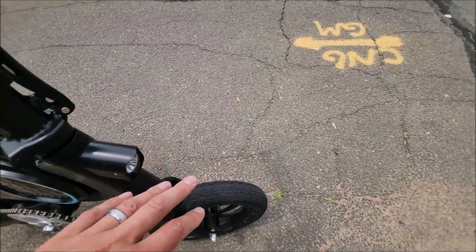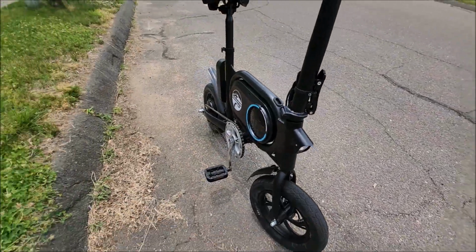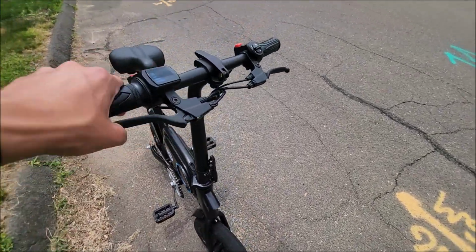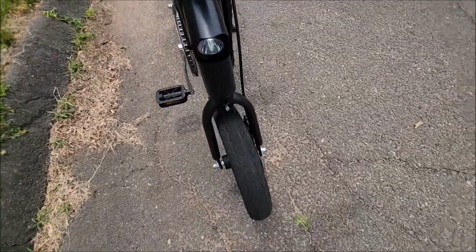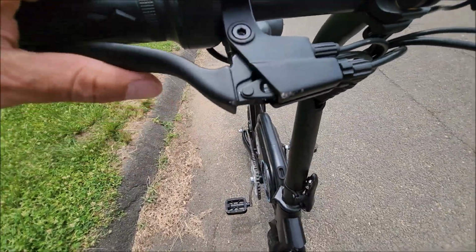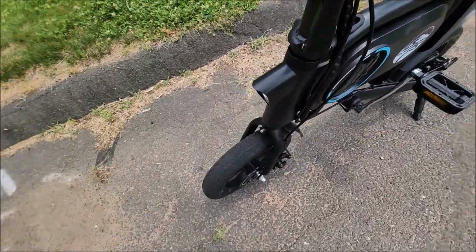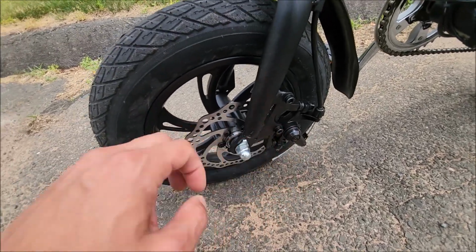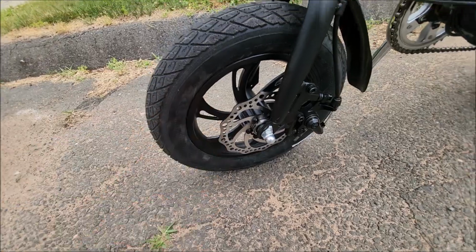I don't think it's gonna light up the whole street, you know what I'm saying? But again, you have these little things, nice reflectors, the pedals feel good. The brakes, let me see here, the front brake is completely numb, but I can tighten that up. I haven't messed with it at all, but I'm giving you all the good with the bad. So you see this is a nice brake caliper, nice solid rotor here.